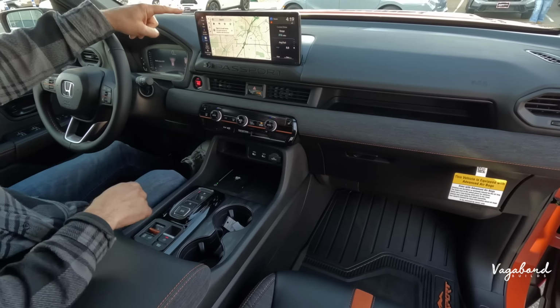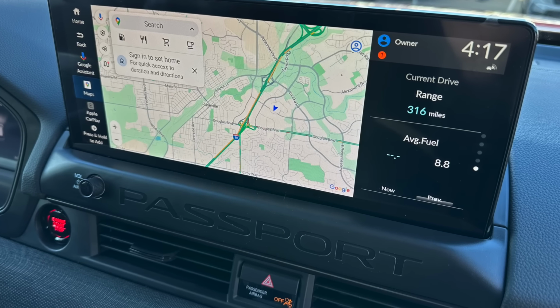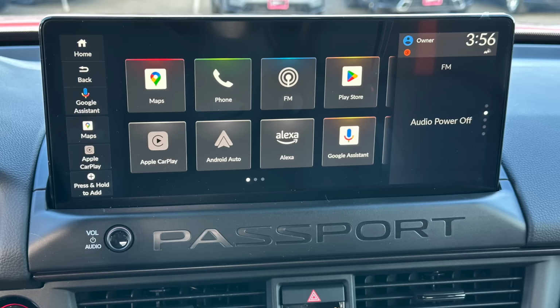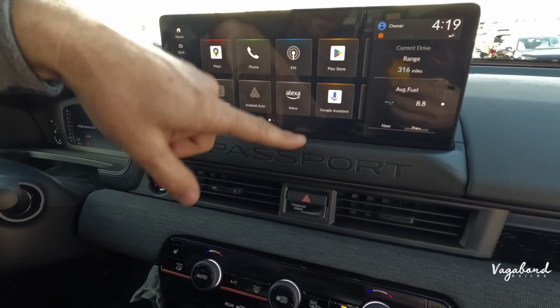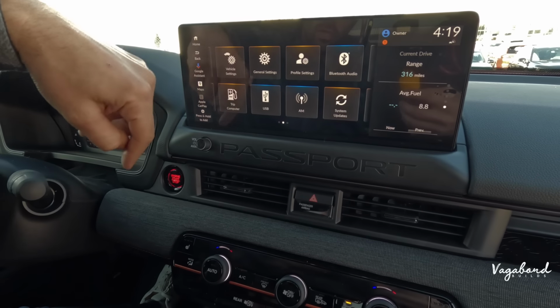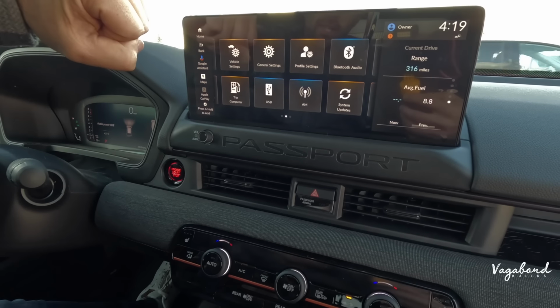We have the vertical pop-out 12-inch infotainment screen with the Google Maps system inserted. Beautiful look. I love the fact that Honda did that as well. Just so many cool things here at Honda. Let's go back home and show you guys the apps. You have the Maps, the Play Store, Google Assistant, built-in Alexa, Apple CarPlay, and Android Auto. Okay, let's go slide right. The interface is very simple and consumer-friendly.